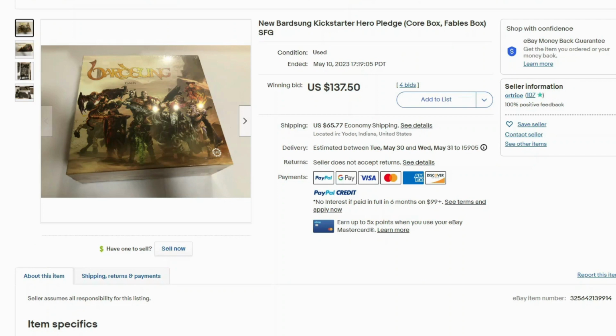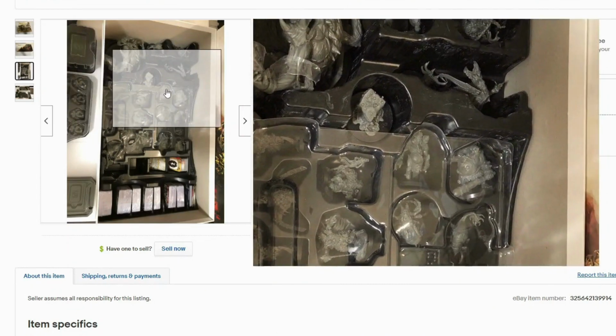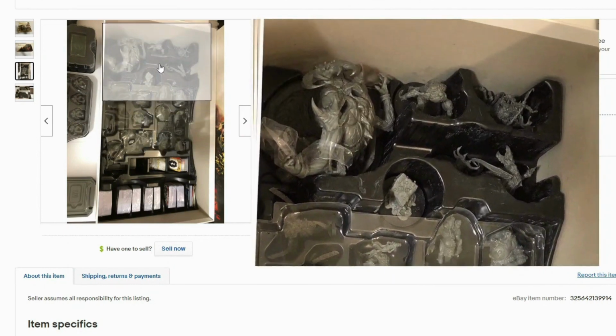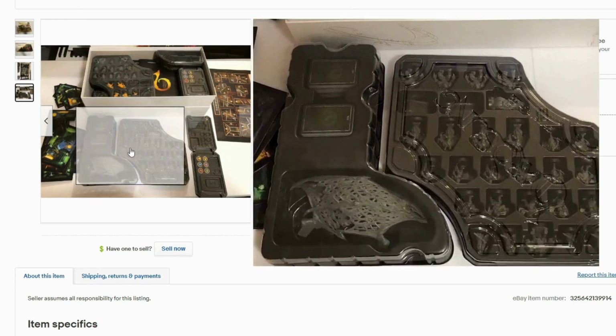This is Bard's Song, and it's a Kickstarter version of the game. This sold at auction for $137 and $65.77 shipping. Let's take a look inside. So we can see a lot of detailed playing pieces here, and they are in great shape. They haven't been unpackaged actually. And they're all sculpted. And here's some more of the pieces.